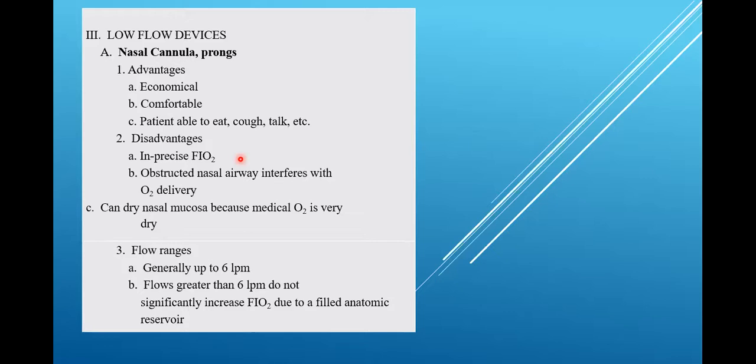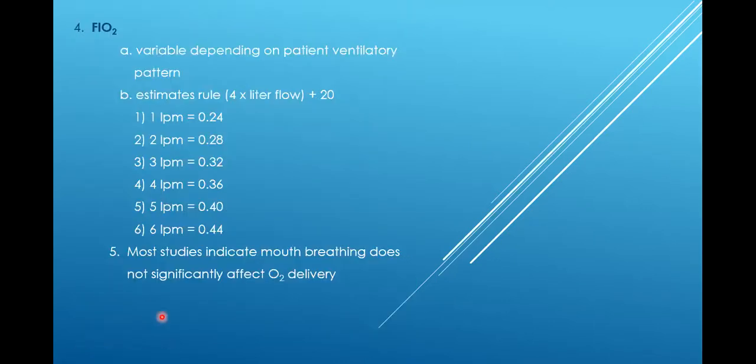Now, the flow ranges of the nasal cannula. The flow ranges up to 6 liters per minute. Flows greater than 6 liters per minute do not significantly increase the FiO2 due to the anatomic reservoir. So they're saying after 6 liters, you need to switch. If you put them on 10 liters per minute on the nasal cannula, it's no different than 6, right? At that point, you need to move on to the next device. So the flow range of the nasal cannula is up to about 6 liters per minute. Now, I told you that they overlap. So let's look at what else is out here.